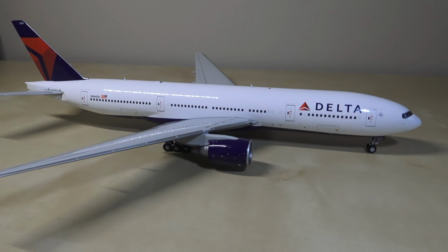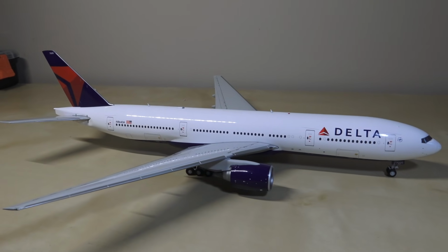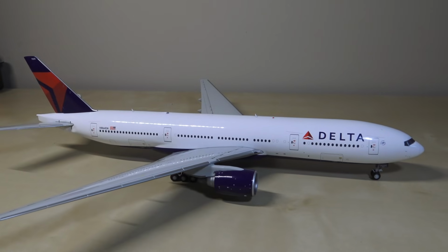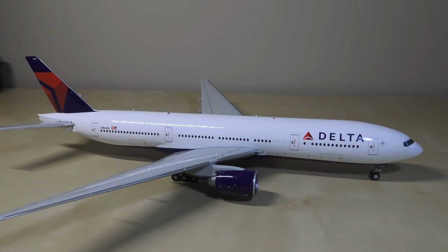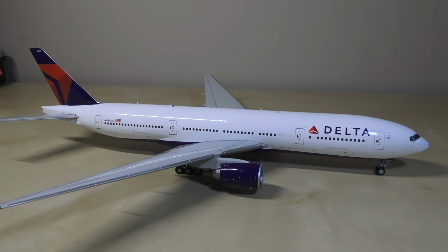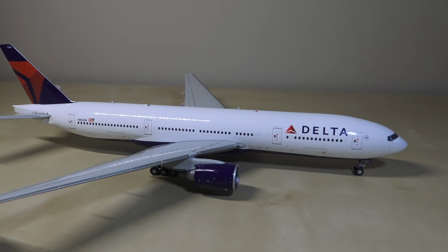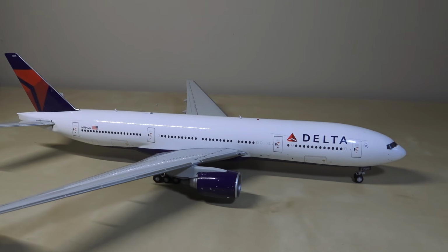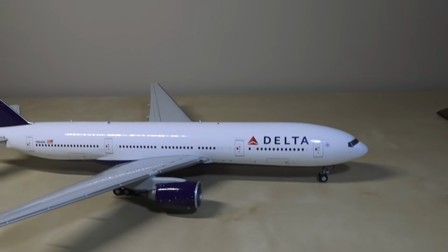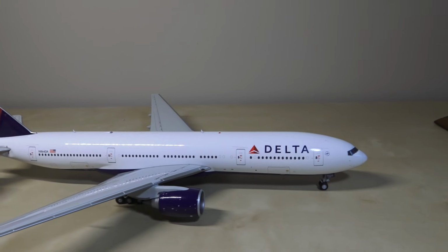Alrighty guys, well that is my haul from the airplane shop in Miami. Coming up in the next few months, I will most likely be going to Toronto and doing some plane spotting there for a few days. And there's also an airplane shop over there. It's not called the airplane shop, but it is a dealer for Gemini Jets and pretty much the Darien Worldwide Trading Company. So there's going to be a lot of models there. I'll definitely pick up a couple there and I will film those for you guys. And we'll have a lot more spotting videos from Toronto as well.